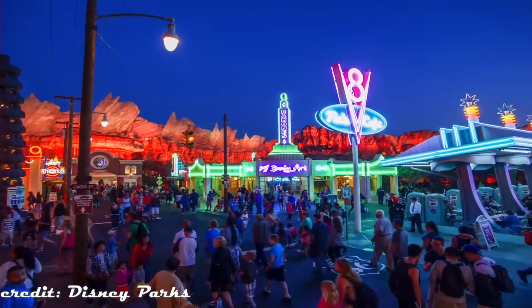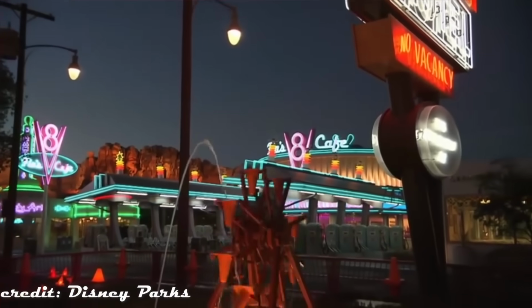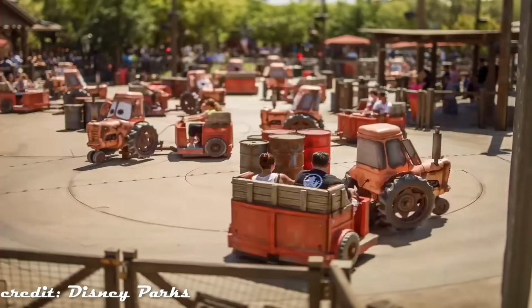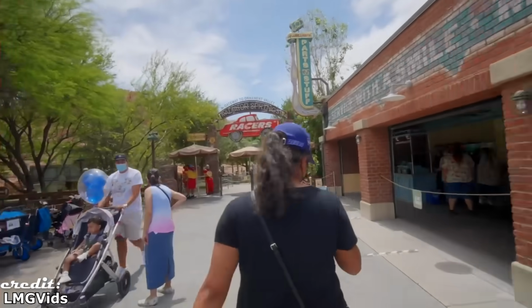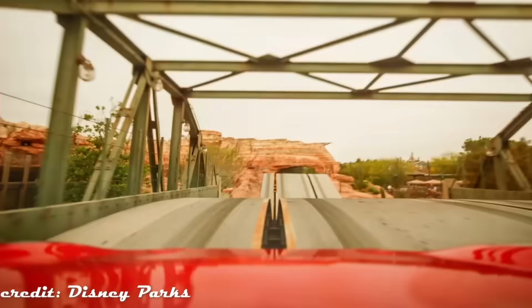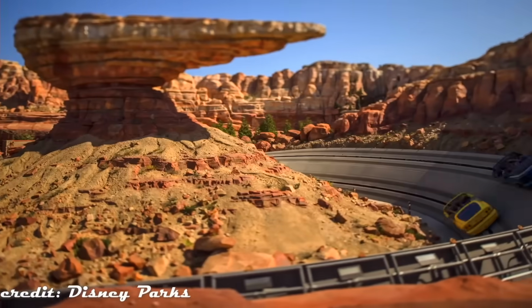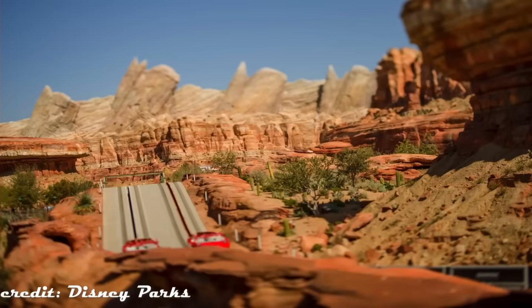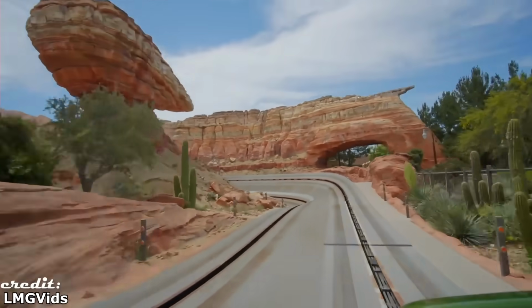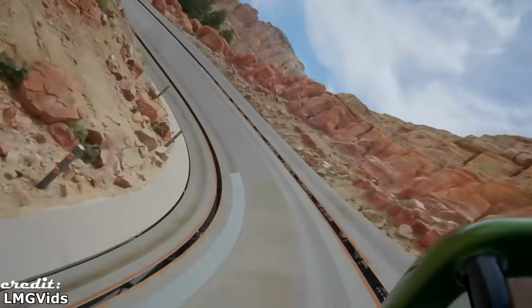This land is fantastic. It perfectly depicts Radiator Springs. It has shopping and dining options and several attractions. But Cars Land's main attraction is Radiator Springs Racers. The attraction is a fantastic track car ride that begins as a dark ride and ends with an incredible race through Ornament Valley. It carries guests up to, around, and through that remarkable range. And it happens to be one of the most spectacular Disney rides out there.